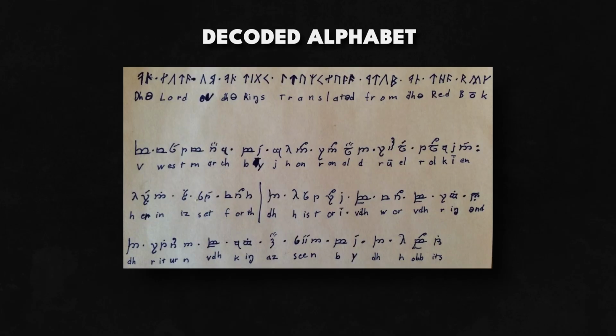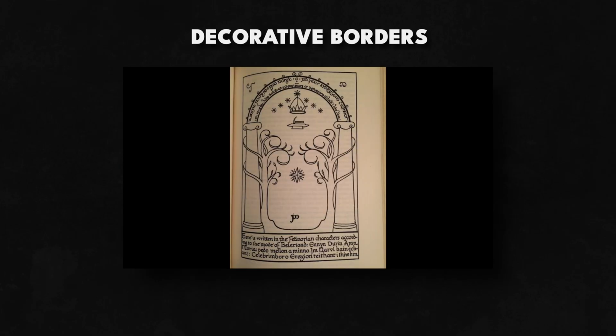And only those who knew her real-life relationship with writer Graham Gibson spotted it. I didn't, but it was definitely there. Tolkien did something similar with the decorative borders of the Lord of the Rings title page. And when translated, they revealed lore about the Hobbit, but also about the Red Book of West March.